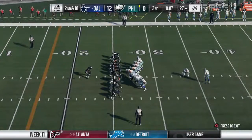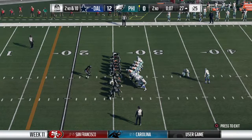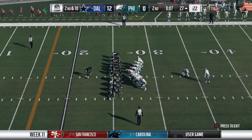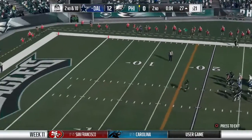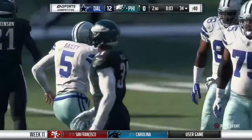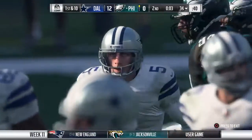So on second down, the field goal unit is on here as they try to get 3 before half. From the right hash, this from 44 yards out. I don't think this will even... nope, it doesn't even get there. Well short, and this score will stay right where it is.